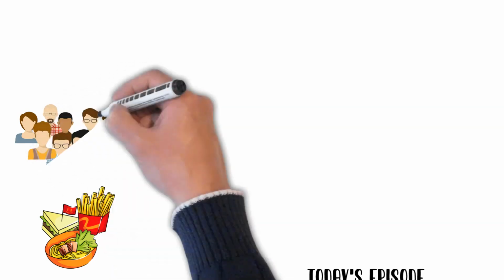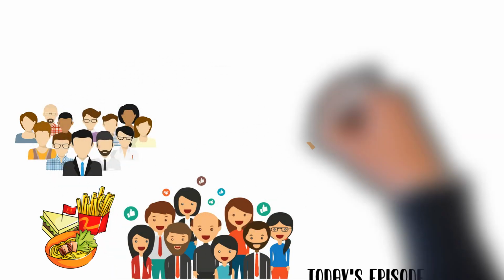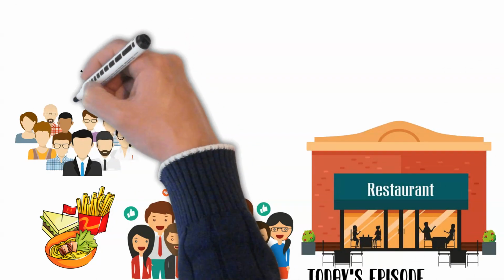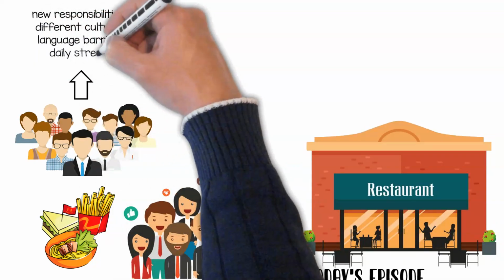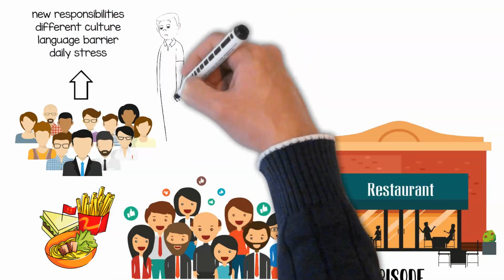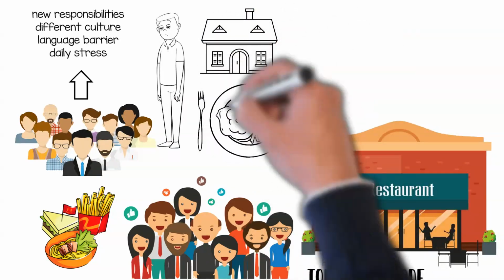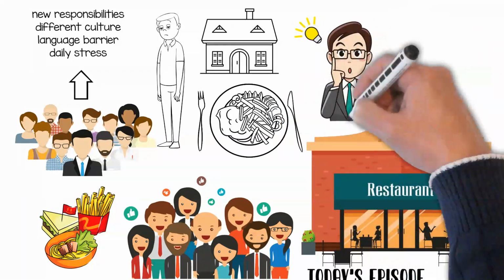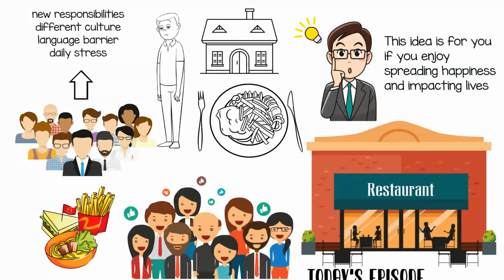Dealing with local snacks for expats is a really juicy business that involves bringing happiness and joy to the doorstep of strangers in a new or unfamiliar territory. For some expatriates, the new responsibilities, different culture, language barrier, and daily stress often cause a nostalgic feeling that makes them crave the comfort of their home country and delicacies that are familiar to their taste buds. This idea is for you if you enjoy spreading happiness and impacting lives.